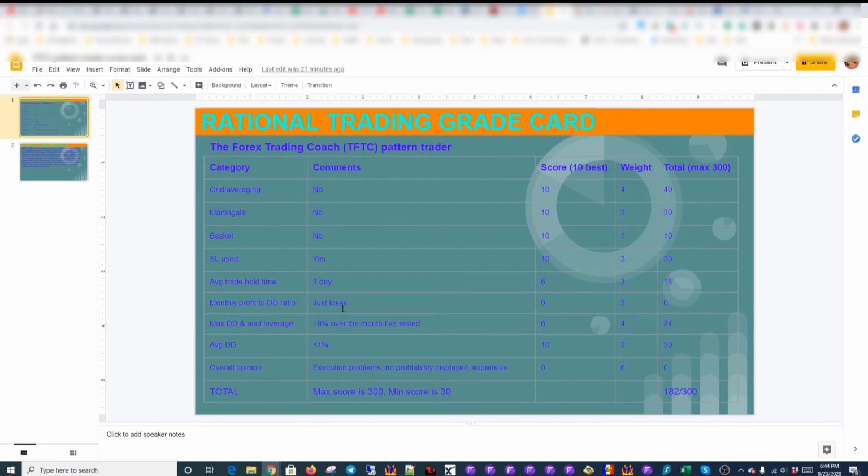Monthly profit to drawdown, not relevant. It just loses money. Max drawdown and account leverage, about 8% over the month I've tested. So I gave it a 6 there because it's not a terrible drawdown. By the way, I gave it a 0 for profit compared to drawdown. Average drawdown, I would say less than 1%, so I gave it a 10.